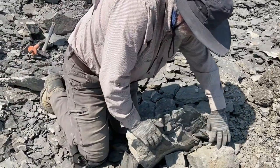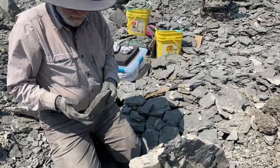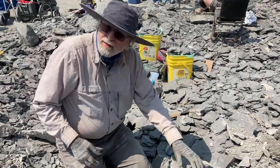You looking for the rust color? Yeah. I found the stuff that was sort of a blue gray was also really good.